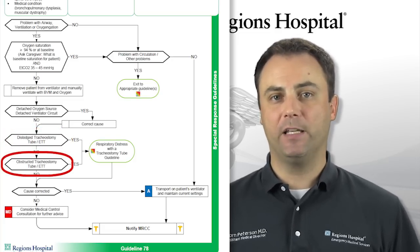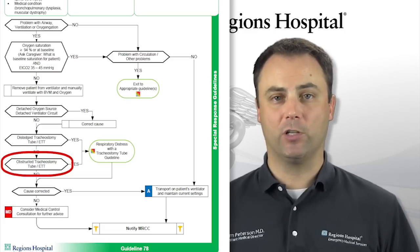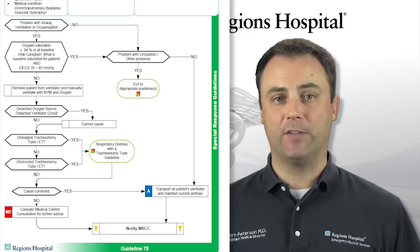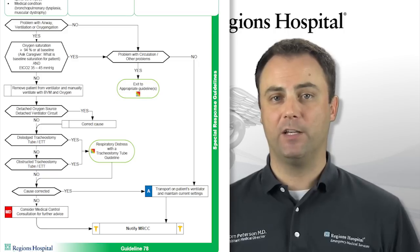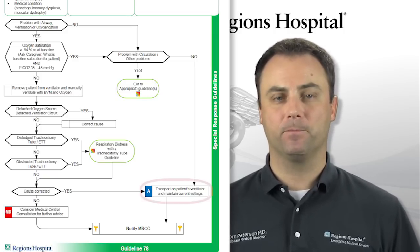Obstruction is most commonly due to excessive secretions, so a thorough suctioning will usually resolve that issue. A pneumothorax would be a clinical diagnosis, and if significant distress is present, you should consider a chest needle decompression and use caution with excessive positive pressure ventilation. This would be very rare, but should still be on your radar.